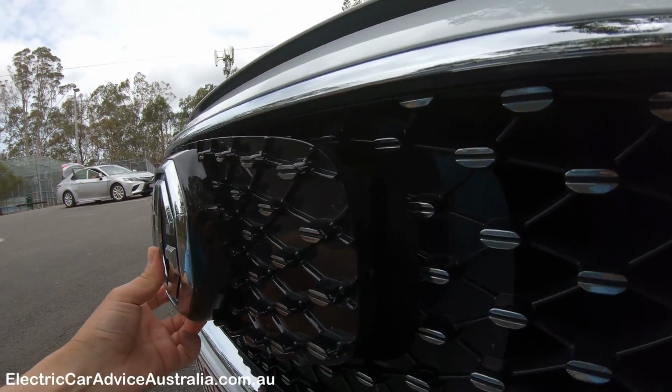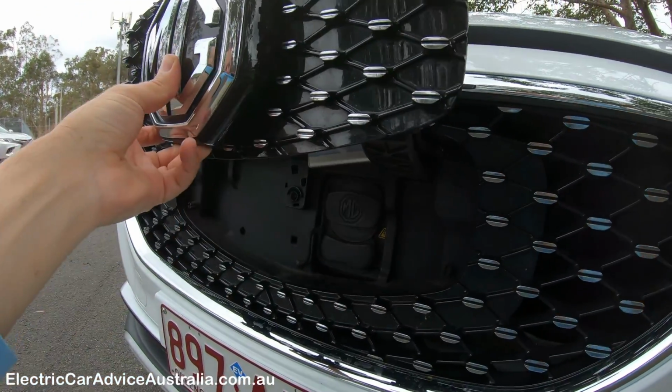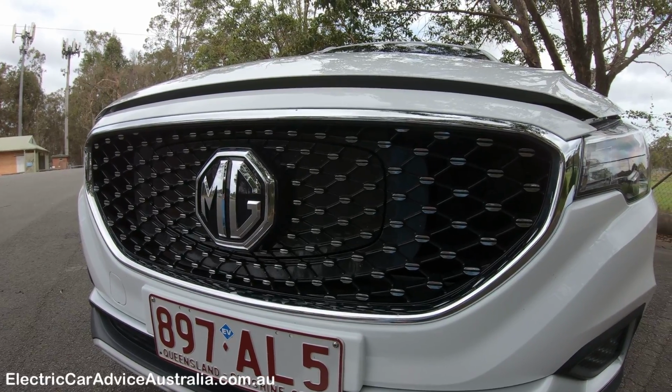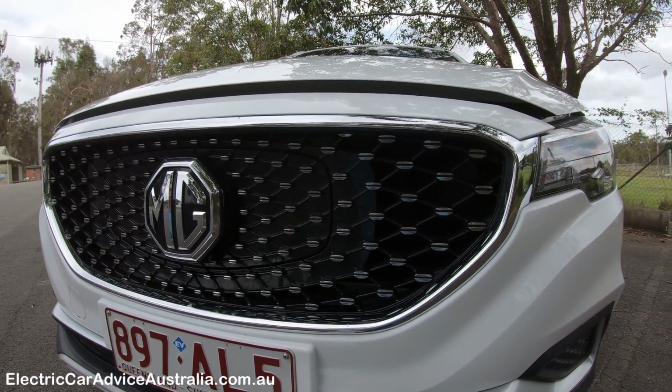So yeah, there's a little cable in there. Again, you probably can't see it. There's a cable in there that as that goes up and down, I was worried that that would fatigue. But after 3 years and goodness knows how many charge sessions, that's still fine, so no problems.